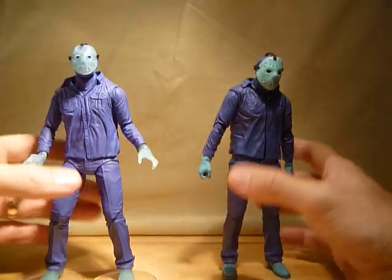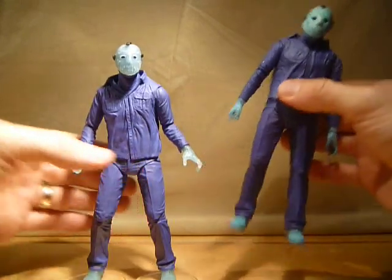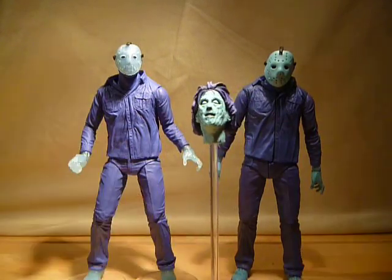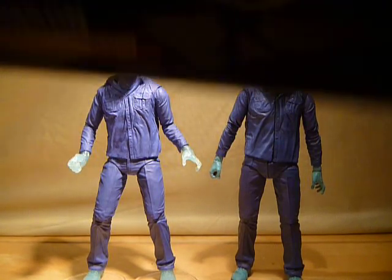if you've got this guy, the glow in the dark one, you probably won't want that one. But if you do want this one, you probably only want it for this, and this doesn't stand up, so I guess you want it for this. Oh, there you go. It didn't even work then. There we go.